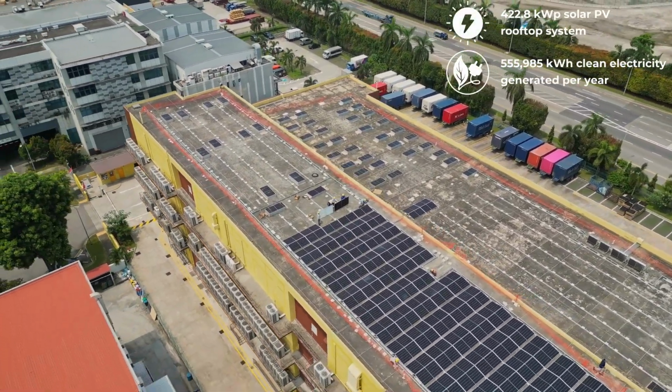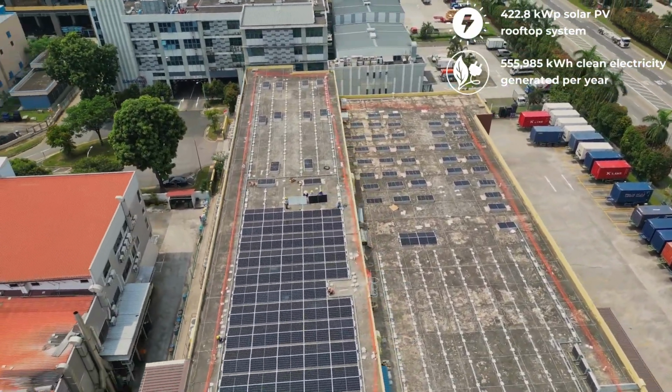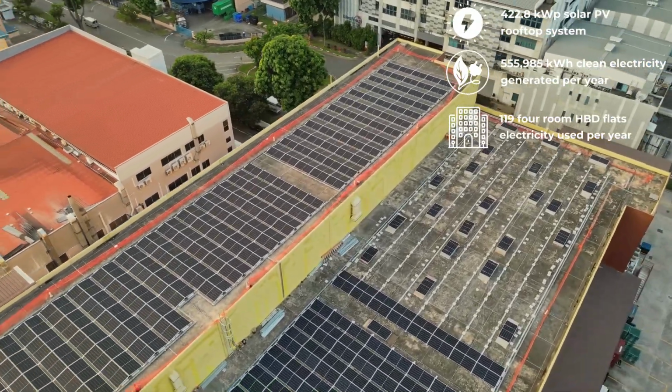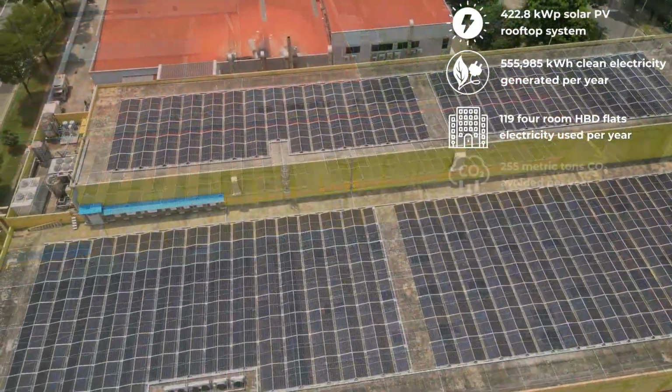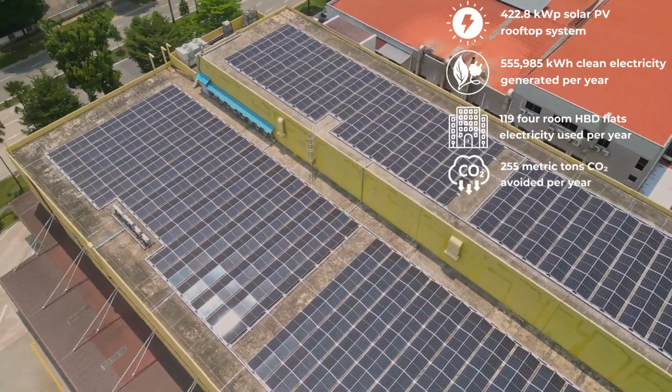This solar PV system produces more than 555,000 kilowatt-hours of clean electricity per year. This is equivalent to supplying the annual electricity consumption of 119 four-room HDB flats and reduces T&C Manufacturing's carbon emissions by 255 metric tons annually.